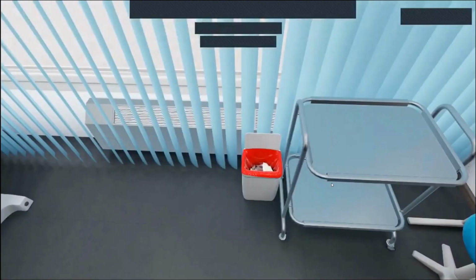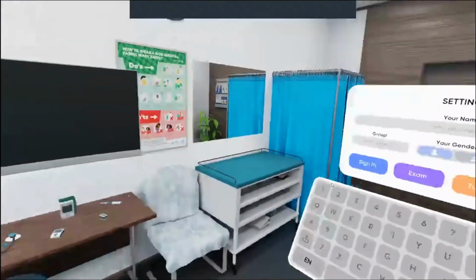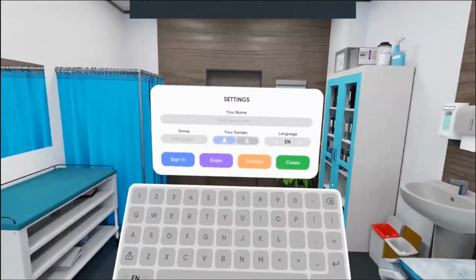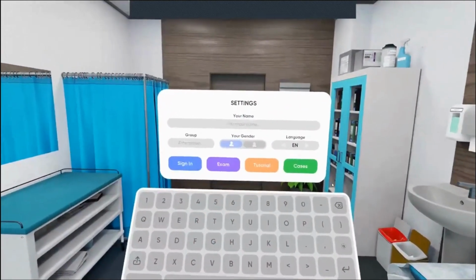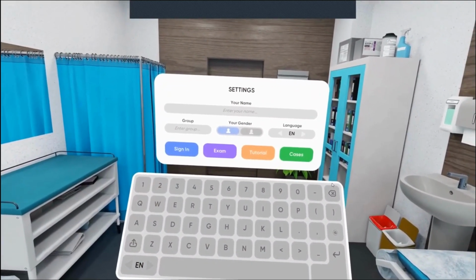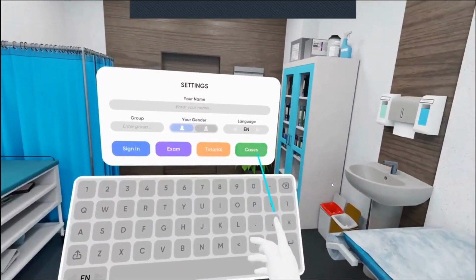So you can see a standard doctor's appointment room, and the first screen is the settings screen, where you can enter your name, group, and choose your gender and language. We have a few options available here. You can use the exam option, which is scheduled by the teacher in a Smart Center. You can choose the tutorial option, which will guide you through the basic mechanics of XR Clinic. And of course, you can go to cases, and that's what we're going to do now.